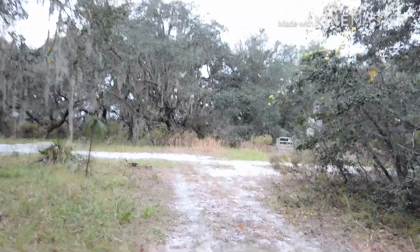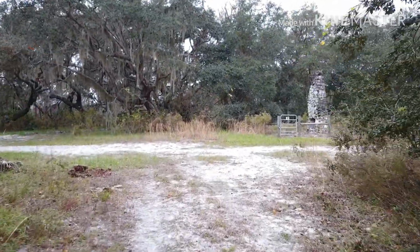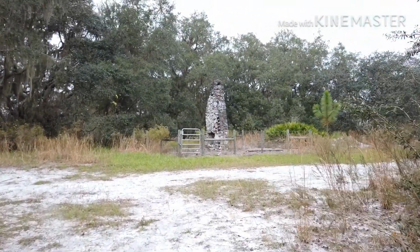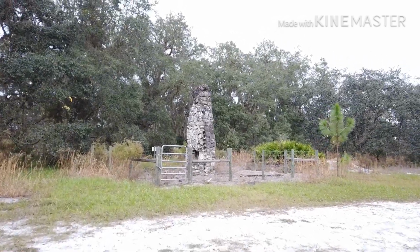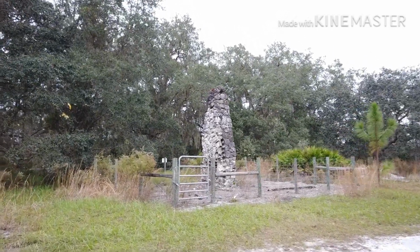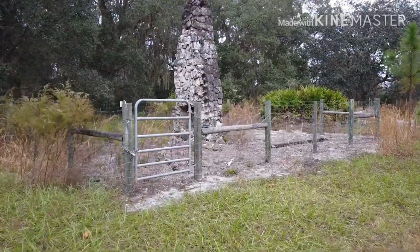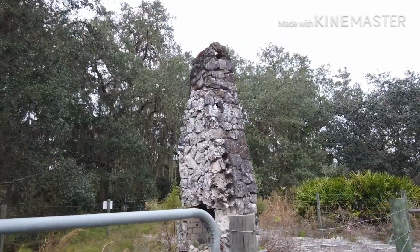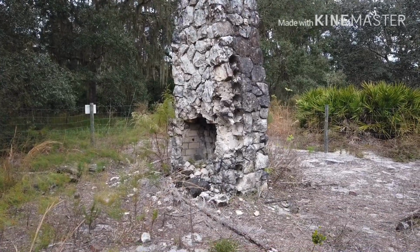And walking away from the lake, you got the chimney. So, last thing standing, this fireplace.